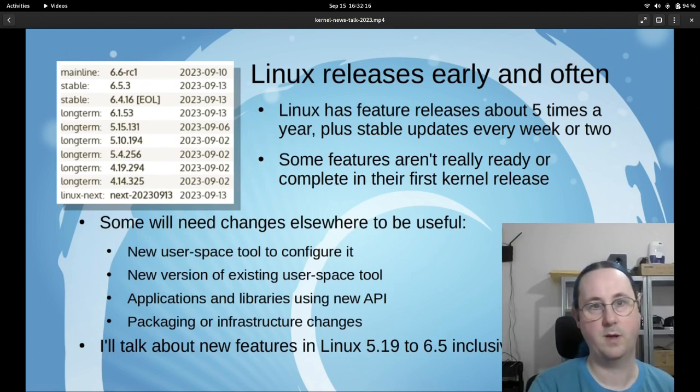As you may know, the Linux kernel releases early and often. There are feature releases every 9 to 10 weeks, which makes for about 5 or 6 releases a year. And then there are stable updates for applying fixes to older versions every week or so. Some features take more than one release to become really ready for use or complete.